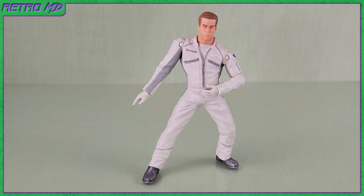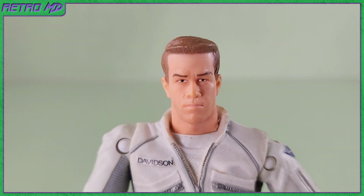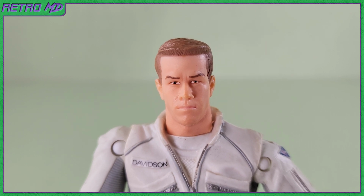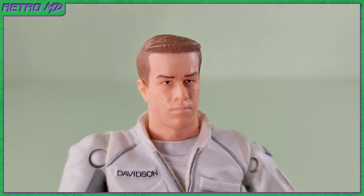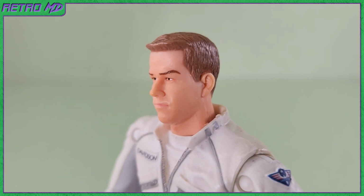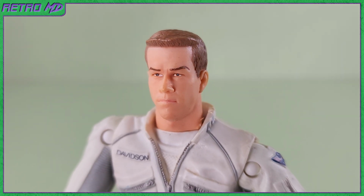Here is Major Leo Davidson out of the package. Let's take a closer look. The head sculpt captures Mark Wahlberg's likeness pretty well in my opinion, especially for a figure released in 2001. Certain angles look spot on. The hair is nicely sculpted and the paint on the eyes turned out great.